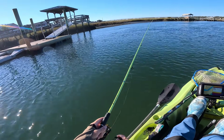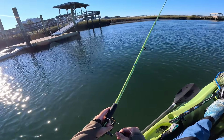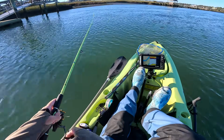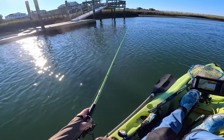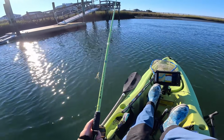We're definitely going to fish two to three hours into the incoming, and maybe we'll be able to find out which tide the fish chew the best on. I'm hoping that they'll still hit on this outgoing and on the beginning of the incoming.